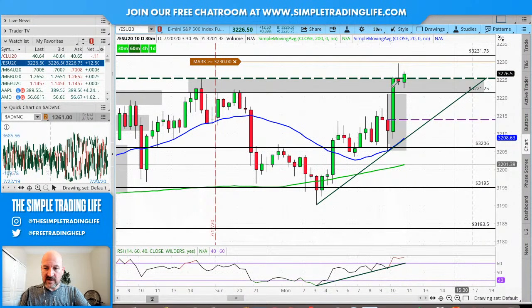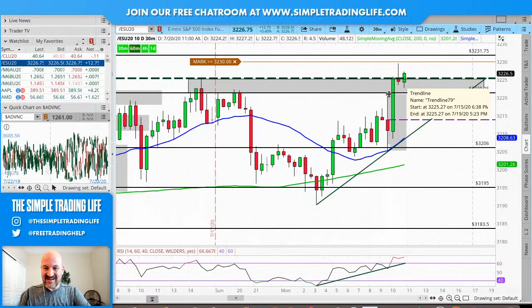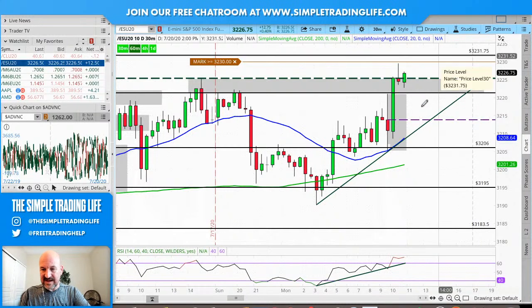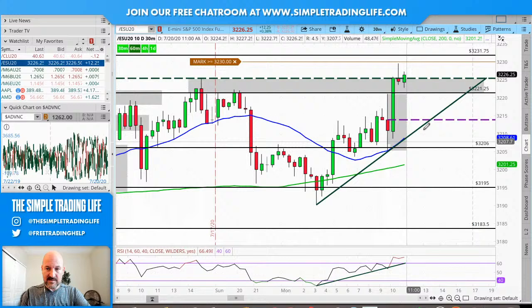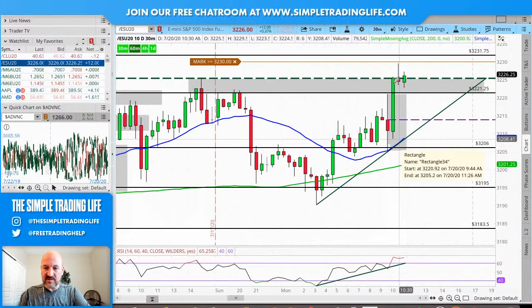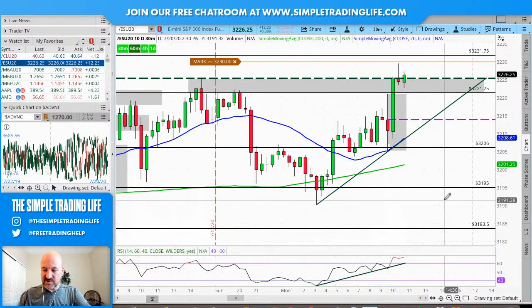But we know what we're looking at, right? So if this comes down and starts to take out this area, right down here, if we take out this gray area to the downside, then we're looking for it to come back to the trend line, right? If it takes the top of this out, well, then we're looking for a candle that's similar in magnitude to this going to the upside. That's what you would be looking for. So I hope that makes sense to everybody.